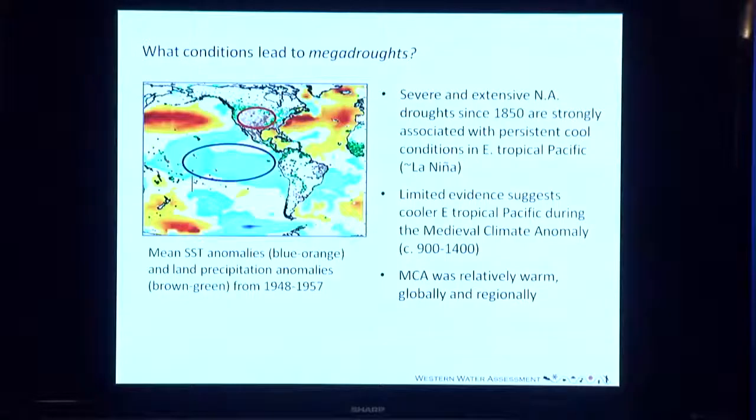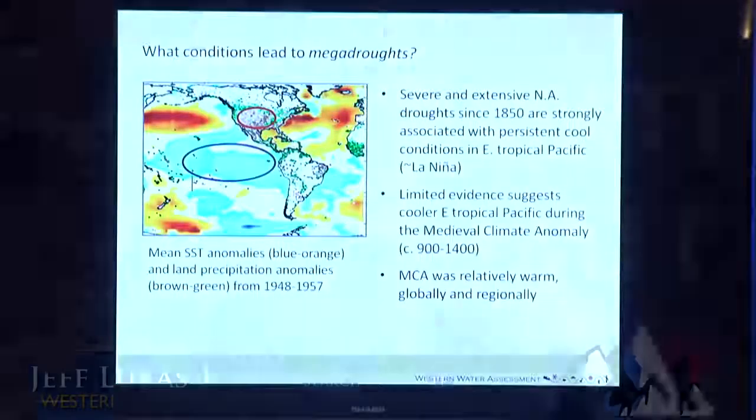We've got limited direct paleo evidence from corals suggesting a cooler East Tropical Pacific during the whole so-called medieval climate anomaly from about 900 to 1400 AD, the period in which that 1100s mega-drought occurred. There's other more circumstantial evidence from the periphery of the Pacific, again pointing to persistent La Nina-like conditions.